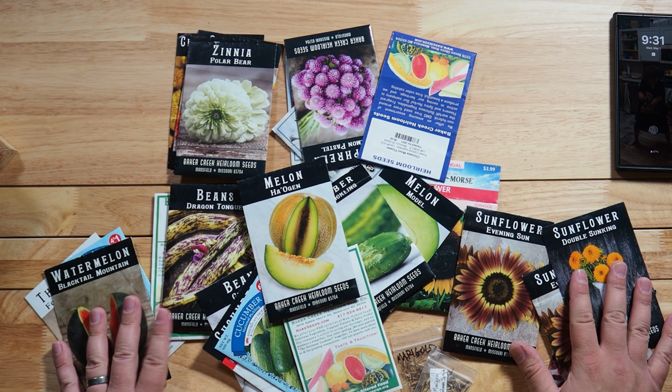So yeah, May 1st. It seems a little early, but my average last frost date is May 4th, just a few days away. I'm looking at my forecast right now. The lowest temp we're seeing anytime soon is 38 degrees overnight, and so I feel pretty good about putting these out. As the soil warms up and the conditions are right, they'll germinate when they're ready.